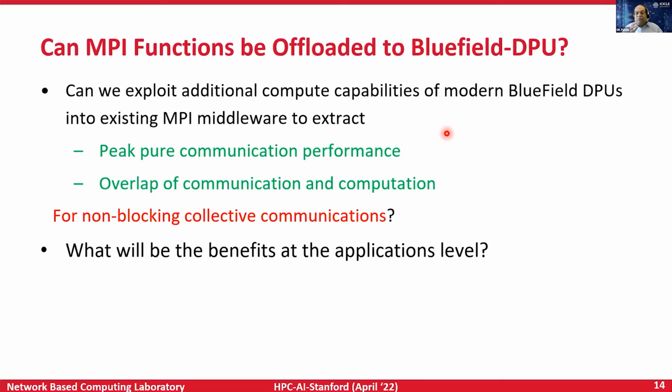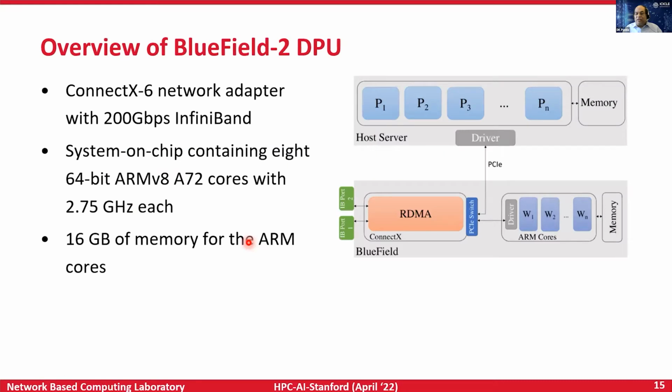Okay, and especially for non-blocking collectives, I gave that example earlier. There I showed the CPU-based results, but if the non-blocking collectives can actually be offloaded to the DPU, then you can truly achieve overlap of computation and communication. So that's what we have been working on. These are your host processor executives, and these are your secretaries.